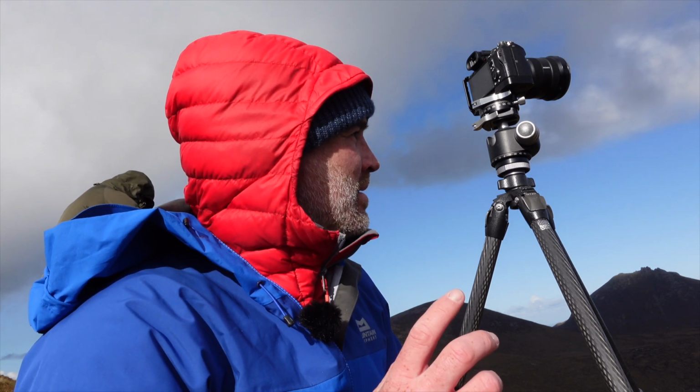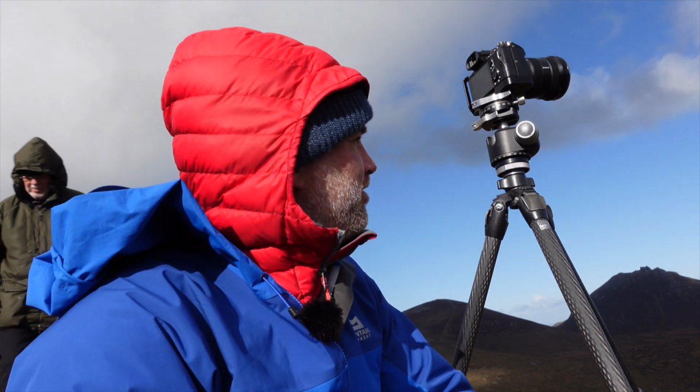I think the light is going to get better later, so I'm just hopeful that we still get maybe an odd passing shower blowing across, a little bit of drama in the sky, some nice soft light, and yeah, we'll be good to go. But I think we're going to go grab some dinner, and wait for the light to drop a little bit.